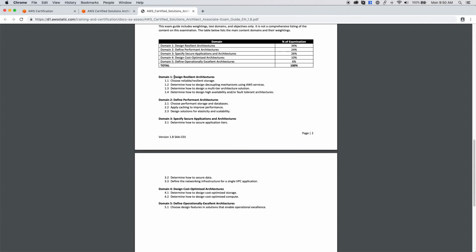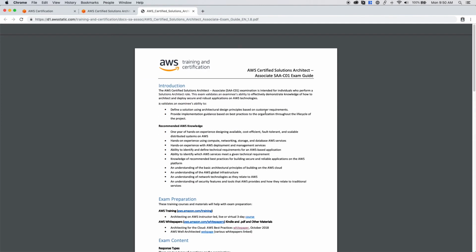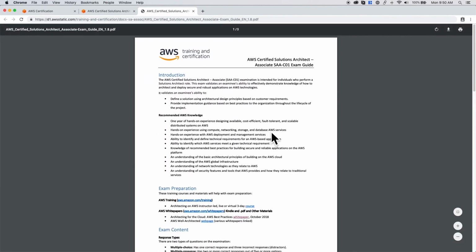And here they break down a little bit more within each domain what you're expected to know about. Decoupling mechanisms, multi-tier architecture solutions, things like that. So I encourage you to come here, read this documentation, make sure you understand what you're up against with the certification. And as you're going through the course, make sure you're reading the FAQs, you're reading services documentation, and you're reading the white papers. The course is going to cover the material that you need to know, but it's not going to cover the depth of the material that you need to know.